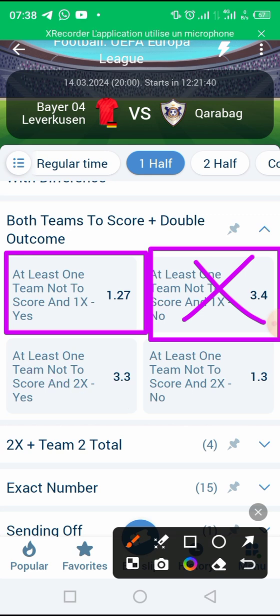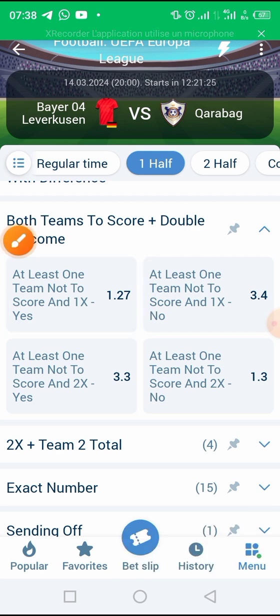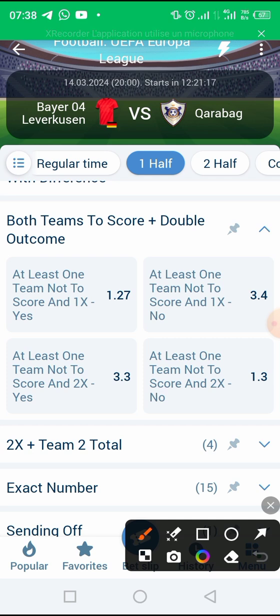So guys, what are they asking you here to do? Here the bookmaker 1xbet is asking if you are sure that in the first half the two teams are not going to score, and also that in the first half the home team is not going to lose.